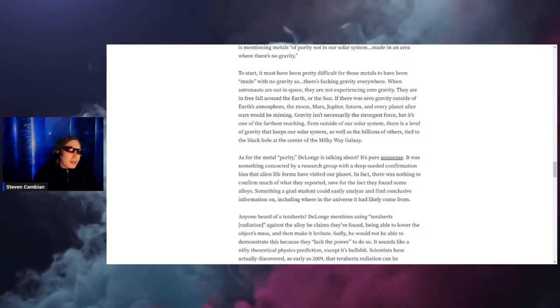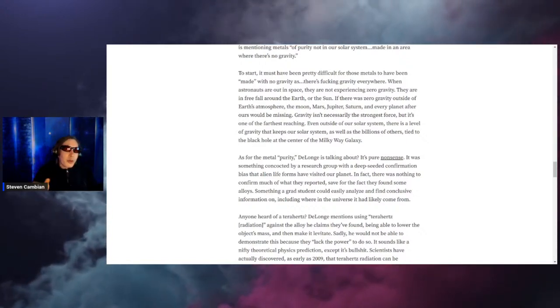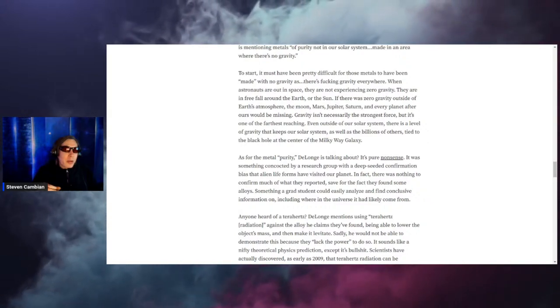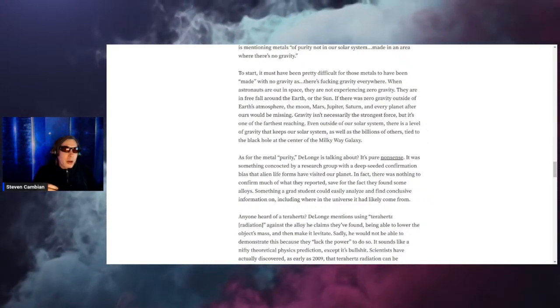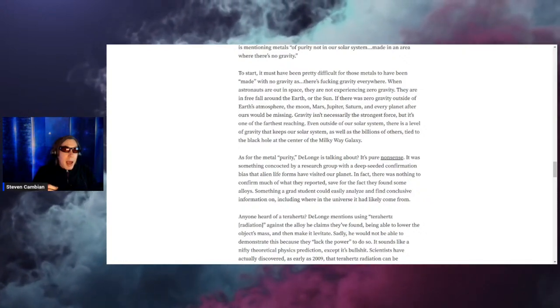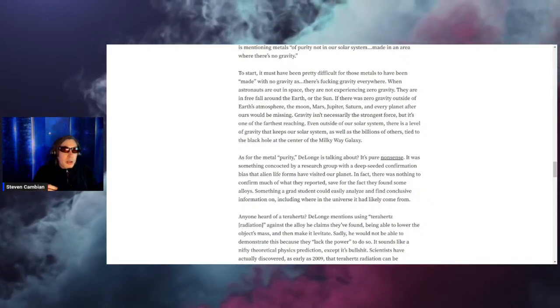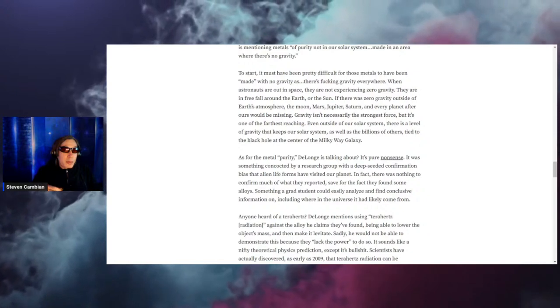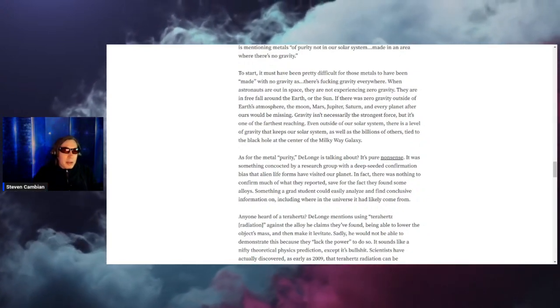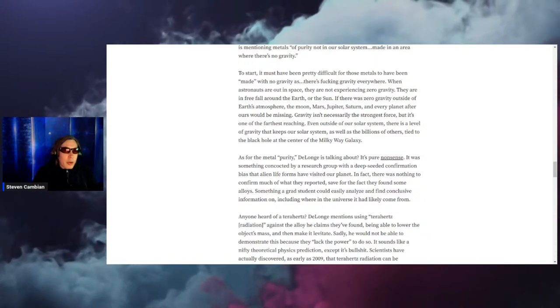This is where these pseudoscience claims fall apart. When astronauts are in outer space, they are not experiencing zero gravity. They are in free fall around the Earth or the Sun, and if there was zero gravity outside of Earth's atmosphere, the Moon, Mars, Jupiter, Saturn, and every planet other than ours would be missing. Gravity isn't necessarily the strongest force, but it's one of the farthest reaching.